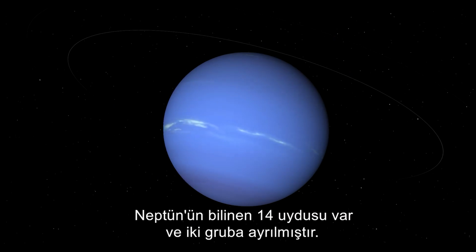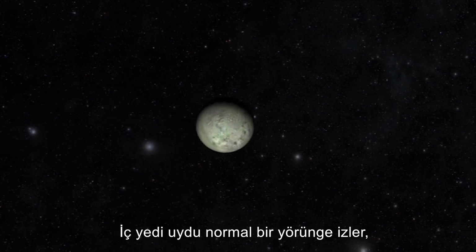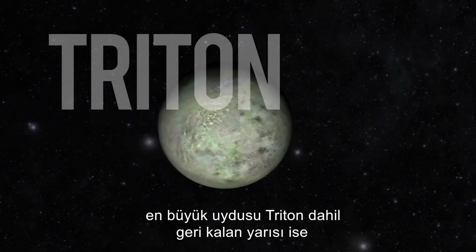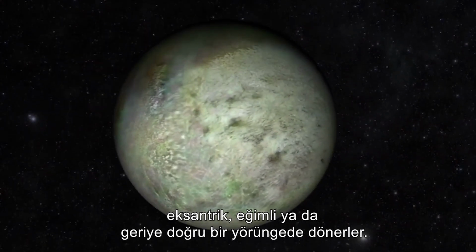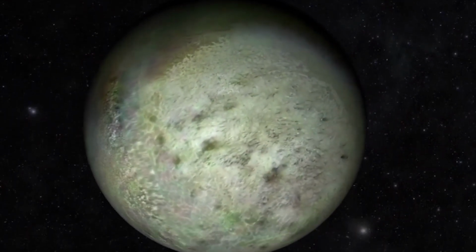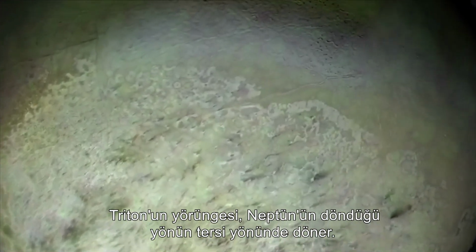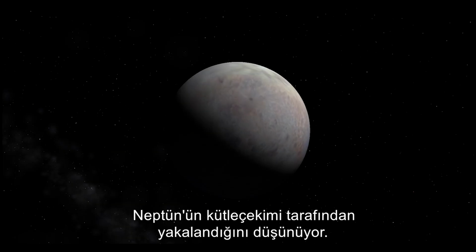Neptune has 14 known moons, categorized into 2 groups, the regulars and the irregulars. The inner 7 moons orbit normally. The remaining half, including its largest moon Triton, orbit in either an eccentric, inclined, or retrograde motion. Triton orbits in the opposite direction to Neptune's spin. Scientists believe it was probably captured by Neptune's gravity in the early days of the solar system.